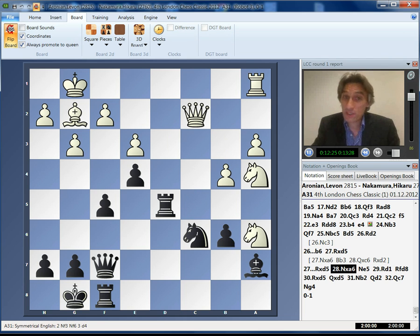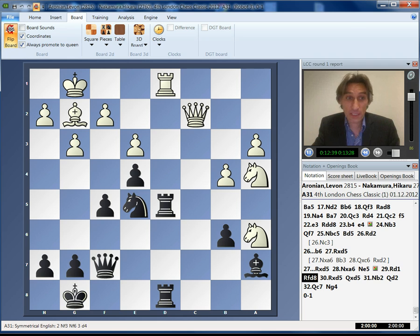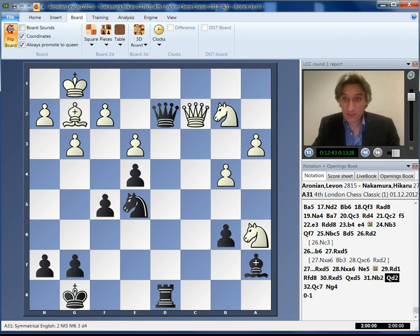So black is the exchange up, and knight e5 is an excellent move. I know this bishop looks terrible, but in fact, you know, white's knights are also dreadful, and basically black is an exchange up, and he's crashing through the middle, and black is just winning this game.